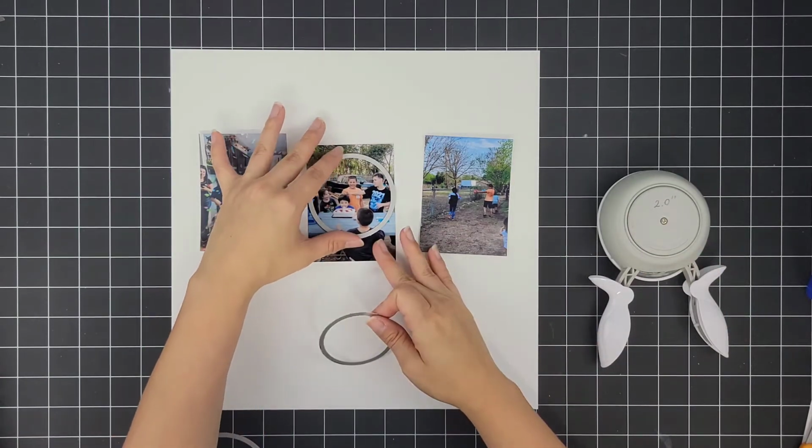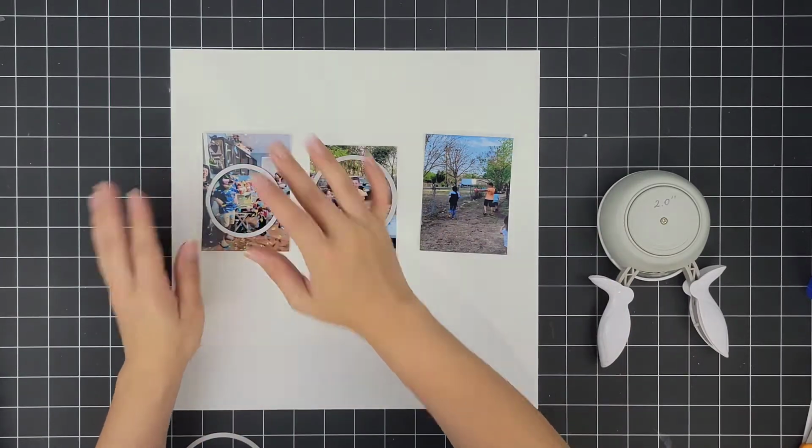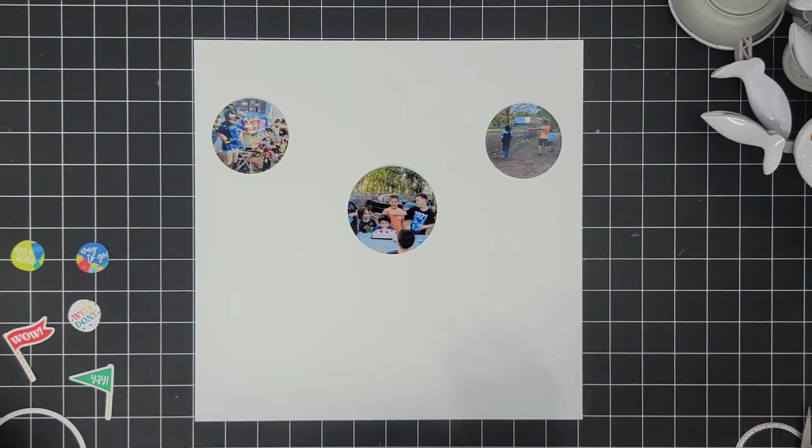All right, you guys, that whipped up so fast. I love the beauty of working with Traveler's Notebooks to share those little stories of my life. Moving to a 12 by 12 layout now, I'm going to have the theme of circles. So if you're here from the blog, this is what it's for.